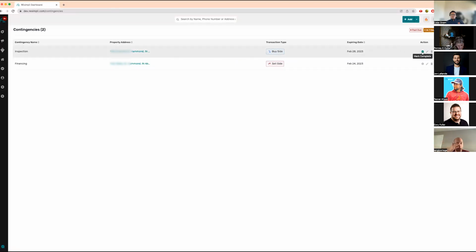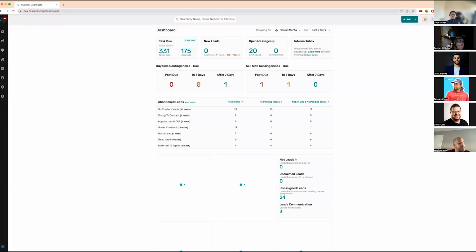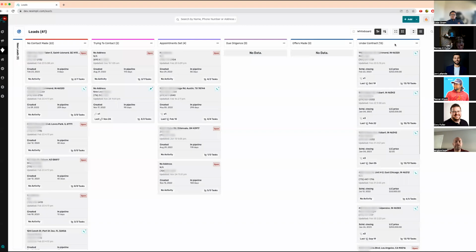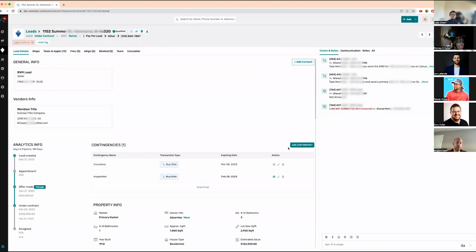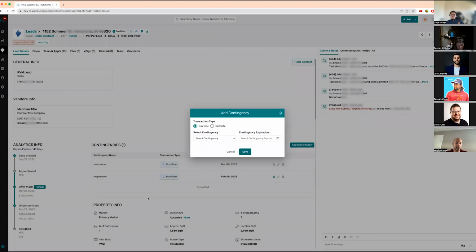And then I can say, all right, if I've already done an inspection for the property, I can just click mark completed, and it'll get taken off the contingency list, and it'll also get removed from here. So you don't have that contingency that you're working on anymore. But if there's any additional contingency that you're working on in the contract, you can come right here. You'll notice a new section that shows up only if the property is under contract, called contingencies. And if you want to add an additional one, you can just select this right here.